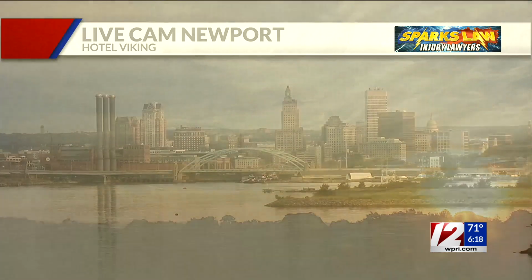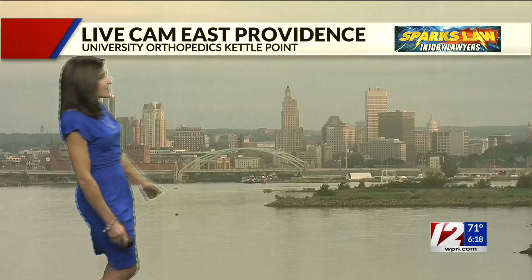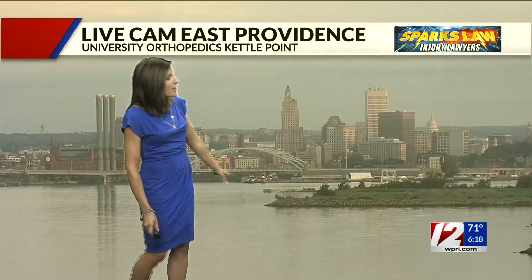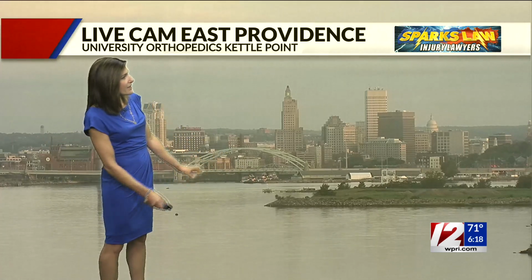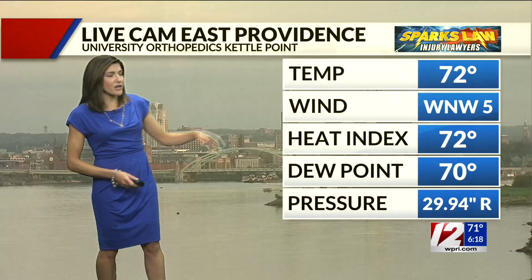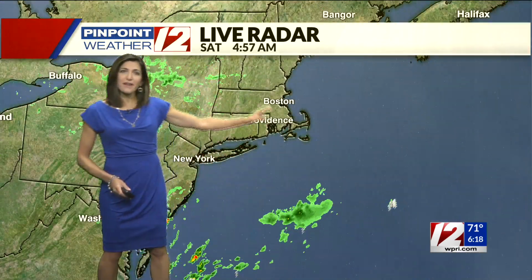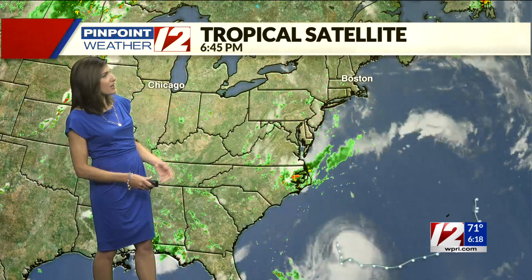Here's a live view again of Newport, and all is calm in the Providence River and in the upper part of Narragansett Bay. We've got the hurricane barrier in view there. The I-way roadways are dry, and we've had a warm and humid start to the day. 72 degrees, dew points running at 70. A couple of isolated showers well to the north of us and well south of us. In between, we've got some sunshine for today.